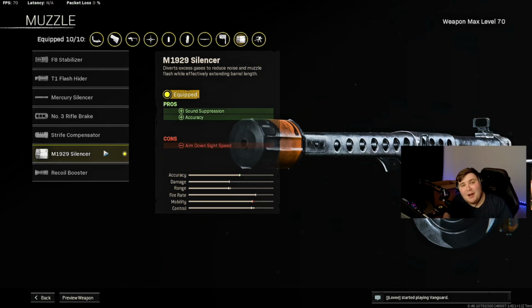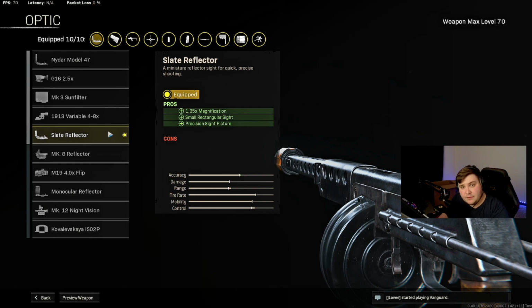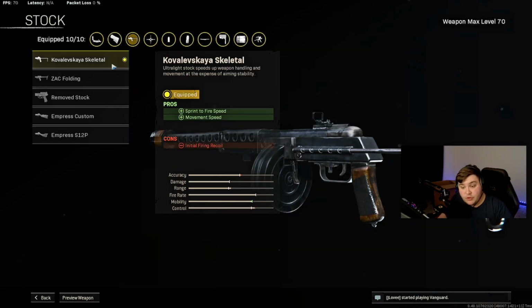All right, guys, swapping it up with the SMG now. Guys, this is my favorite SMG build. This is what I think is the best SMG right now inside of Warzone, and that is the PPSh. Now, starting off with the muzzle, we're going with the M1929 silencer. For the barrel, we're rocking the Zach 300mm barrel. For the optic, we're rocking the Slate Reflector. For the stock, we're rocking the skeletal stock. I do not know how to pronounce that first word, so I'm just going to call it the skeletal stock.